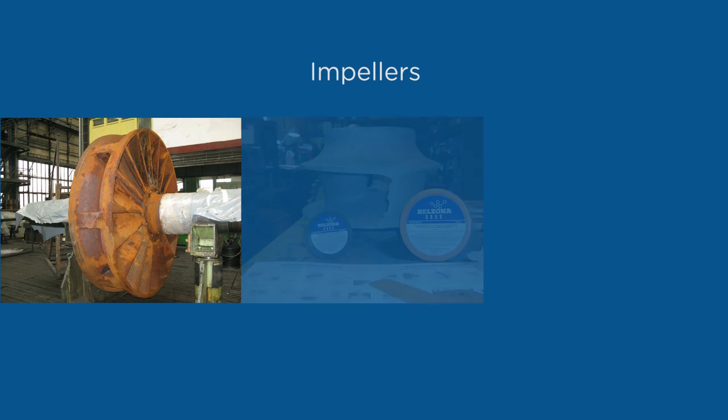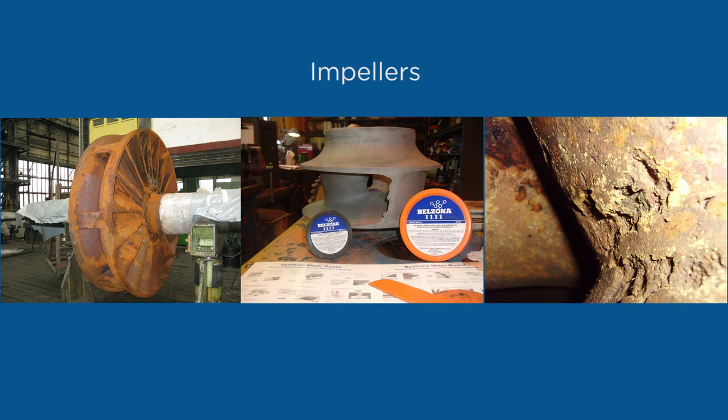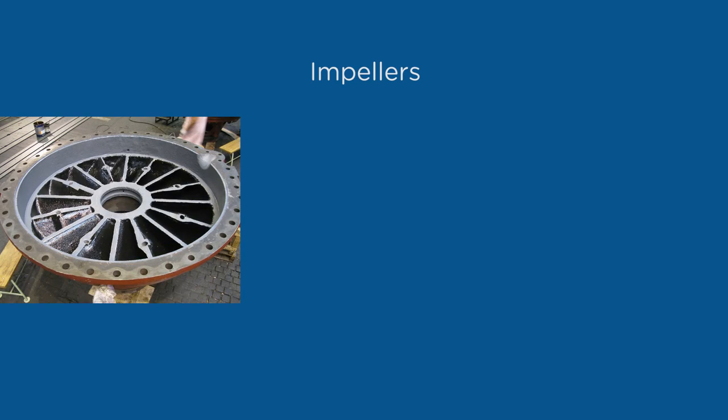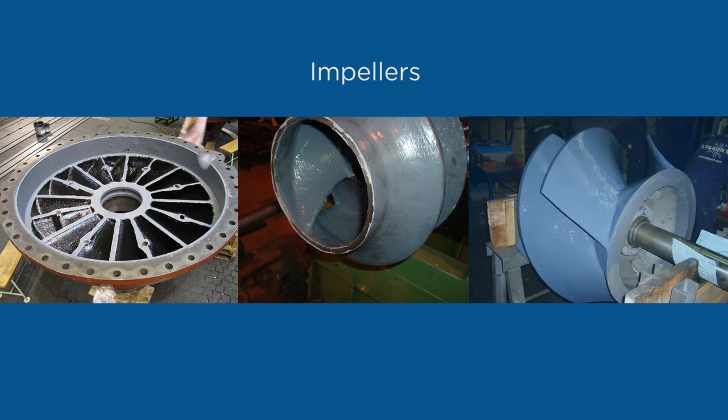Impellers are also prone to erosion corrosion and chemical attack. These impellers used in main circulating water pumps suffered from cavitation. Belzona offers rebuilding-grade products to compensate for the erosion due to cavitation, thereby providing the needed protection as well as a means to slow down such damage.